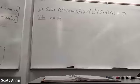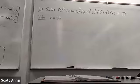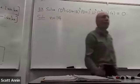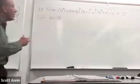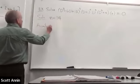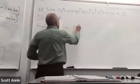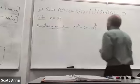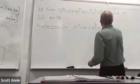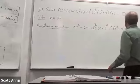By the way, I have put a differential equation of very high order on my exams before. But as scary as it might sound, I'm about to show you just how easy this is. This is 8.2. This is easy, easy, easy. The main thing is turn all the D's into r's. Let's write down the auxiliary equation. We literally turn all of the D's into r's. I don't even have to think that hard. (r squared minus 6r plus 13) cubed times (r plus 1) to the 4th times r squared times (r squared plus 4), all of that equal to 0.